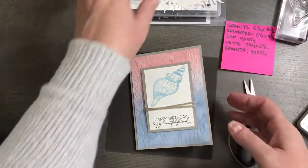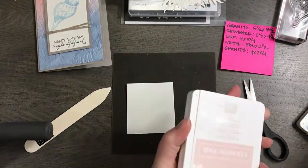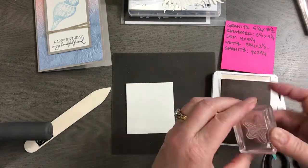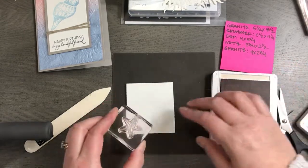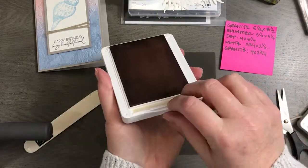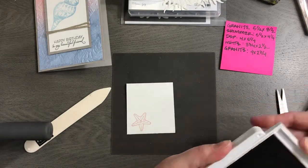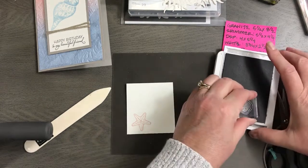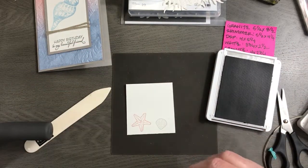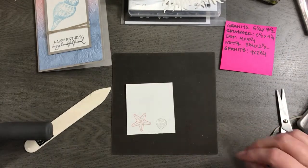Now, I believe we are going to stamp. Do I have some scrap paper? Sure do. So let's use our little starfish. So we'll stamp him there. And then we're going to use that clam. I use Blushing Bride, so I did a little pinky starfish. And then I'll get that clam back out. I'm going to do the smaller clam. And he's going to be in gray granite. Now there are dies for that one.